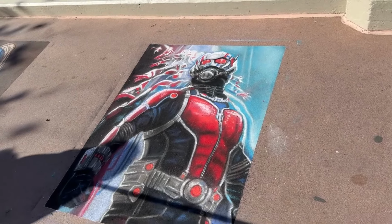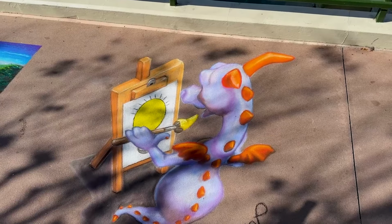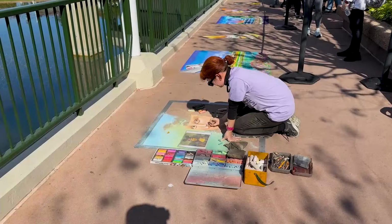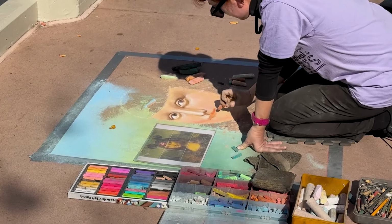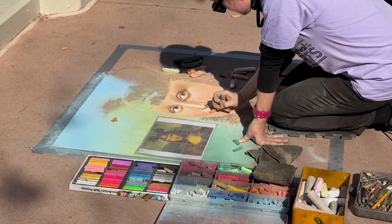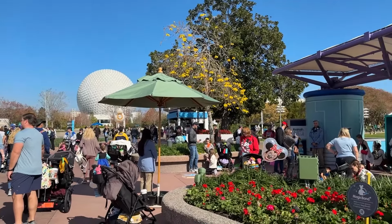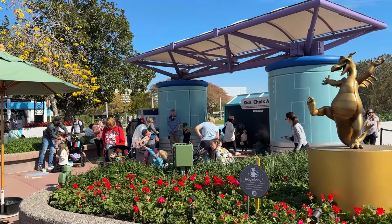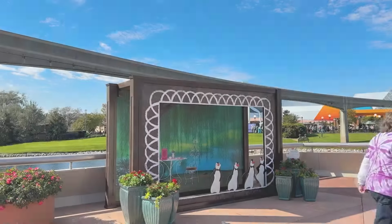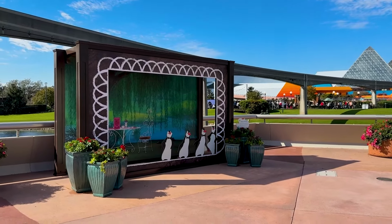Look, we even got some Ant-Man over in Disney World. Girl with a Pearl Earring, Figment painting, Epcot. You guys, she's literally drawing Mona Lisa's smile as we speak. I'm never getting over this. And then over on the right side, you have the kids' chalk art, where kids can do chalk art all over Epcot's ground.